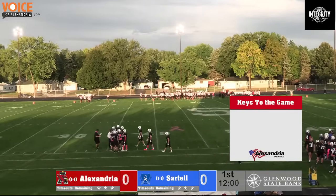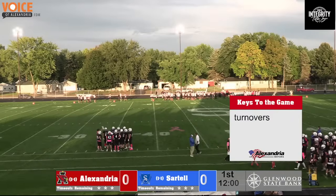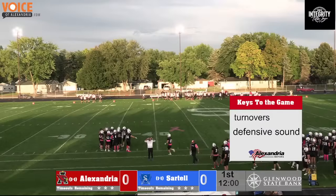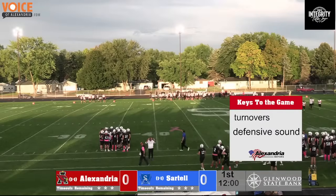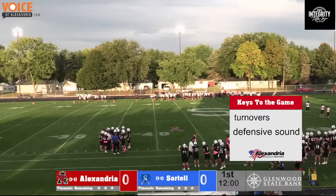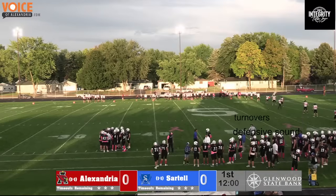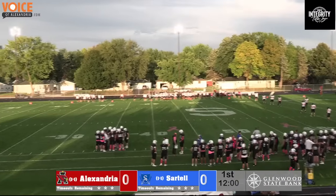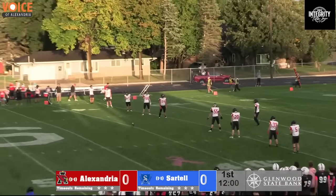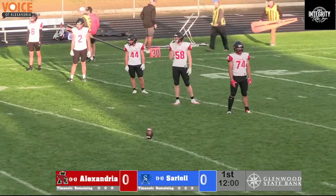For the Alexandria Cardinals, as Mike Empting mentioned, limit the number of turnovers. Zero would be the perfect number for the Cardinals in that category. And then also try to establish an equal number of runs and passes, and hopefully yardage running and passing the football will be very similar throughout the night. For Sartell, under veteran head coach Scott Henches, the Sabres defensively want to limit the number of explosive plays. They feel that Alexandria is still a team that is capable of getting explosive plays, those chunk plays of 20 yards or more. And then try to force the turnovers. If Sartell can be on the plus side in the turnover battle, then maybe this will be a highly competitive game.